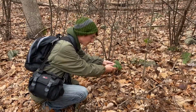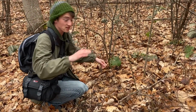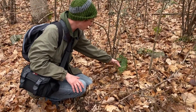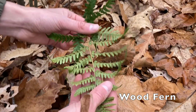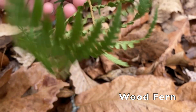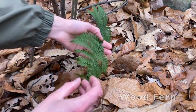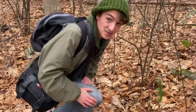Right here, we have some wood ferns. These guys are complete evergreen. They stay green the whole entire winter. It's actually pretty cool. If you take a close look at it, you can see some spores that are growing down there. They don't really produce seeds like the rest of the plants. They have a very interesting way of reproducing. Very similar to fungi, but that's how they do it.